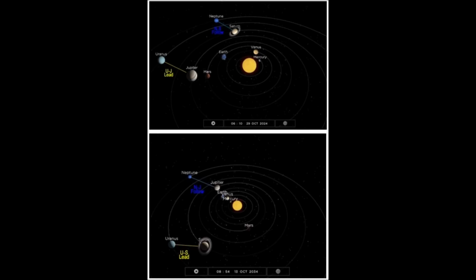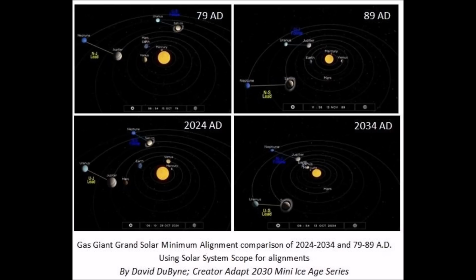The software I'm using only runs back to year number one on Solar System Scope. They've actually updated their software. It used to be able to go back 2,500 years or so, but that's no longer the case. The JPL models also stop around 2000 BC, but we need to continue further back in time to find when this cycle is repeating again, when Neptune's leading. And I'll ask you, does this look similar to what we saw in 79 AD?